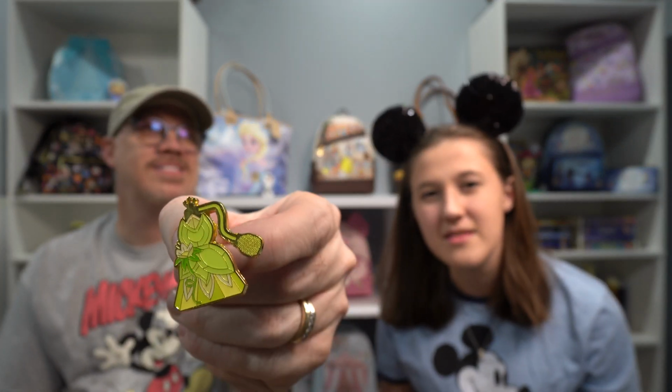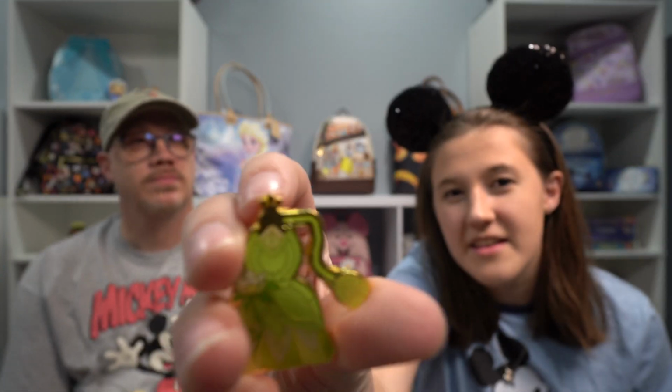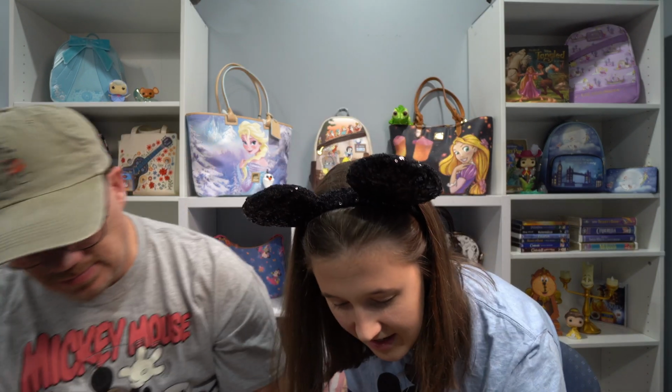There we go. Tiana. Tiana's another favorite princess in our house. It doesn't work though. I like the color of it. And it's even got her little crown at the top. That's cute. It's kind of got a stained glass look to it. So let's see what our last one is. Oh, we got another Pocahontas. We got two Pocahontases and a Tiana.